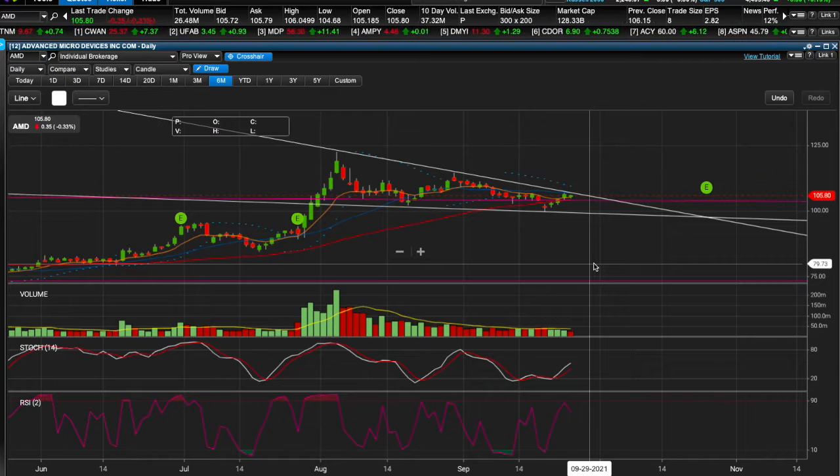So I'm just going to show you a few trade ideas of some stocks that I think can move this week, either in the next couple of days or by the end of the week, as long as the market permits, because it's been a little bit crazy. So I'm going to jump right into it.